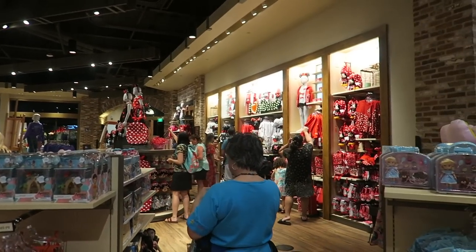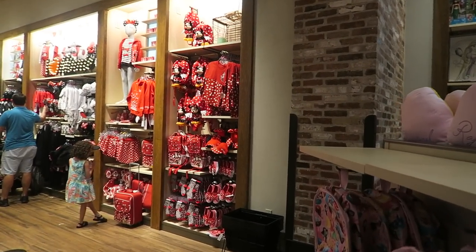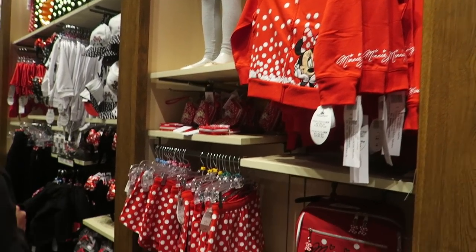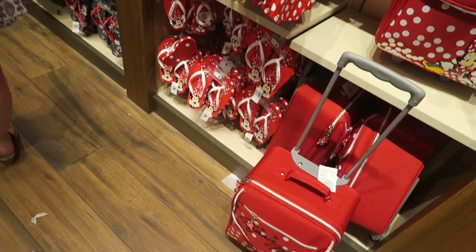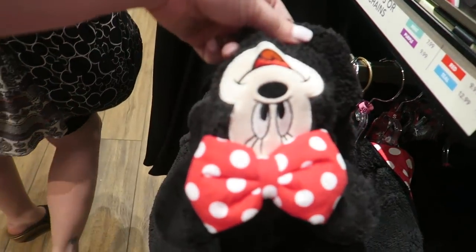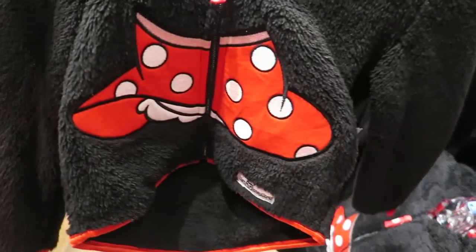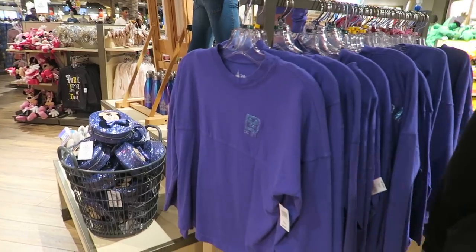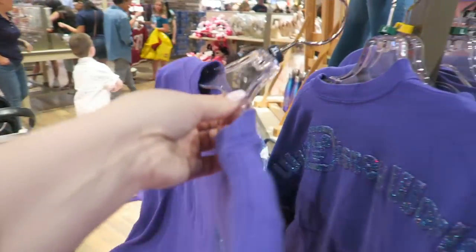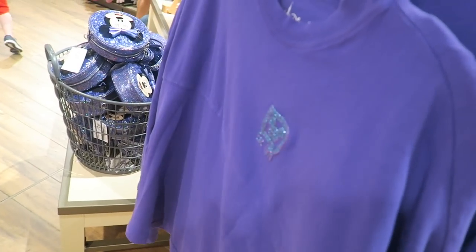Then as we turn the corner, we come into more children's apparel, which is all Minnie Mouse themed. They have rucksacks, they have little hoodies, shorts, flip-flops, suitcases, everything. This furry hoodie is very, very cute. So that's the hood with the ears on. And that's the front. And you can also get the spirit jerseys in children's sizes as well. And the child spirit jersey is $44.99.